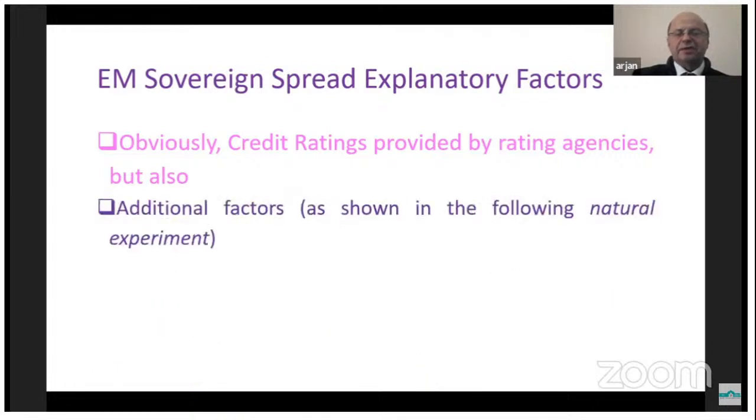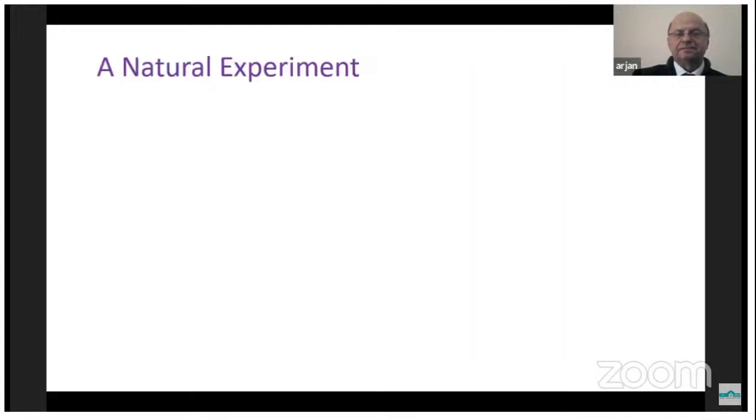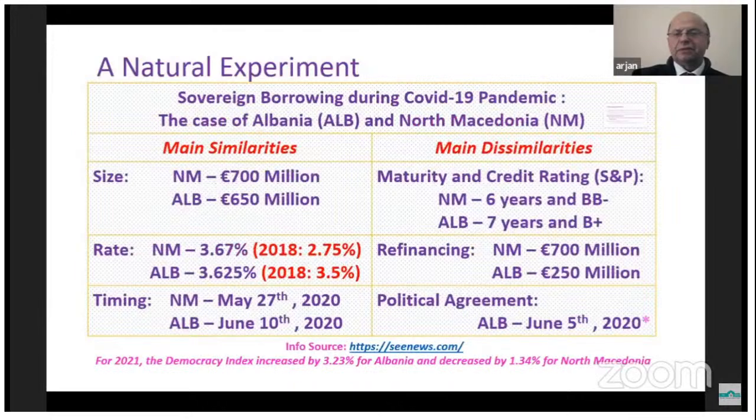Now, we claim that there might be some additional factors which explain spread in addition to credit ratings, because sometimes it's observed that credit ratings do not fully go in tandem with spread. So the implication is that there might be a certain other factor which might be useful in explaining sovereign spread. In order to uncover those factors, we take a natural experiment.